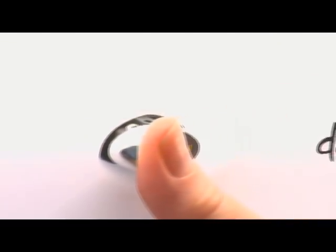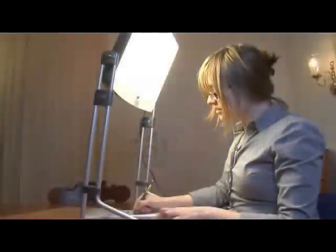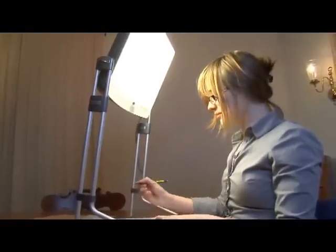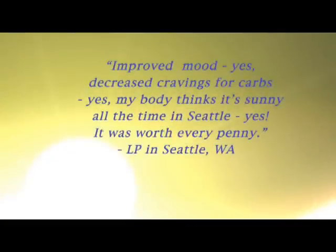It is important to use the Daylight at the correct time of day, usually for about 20 to 30 minutes. Most people use the Daylight in the morning, soon after waking up. But if you are a shift worker or need to be up at night, you will want to use the Daylight at whatever time marks the beginning of your day.